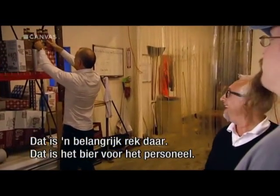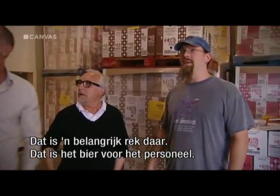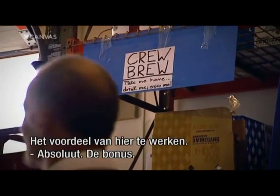That's an important section you're in there too. That's the crew beer. That's what we get to take home. This is the perks of working in a brewery.